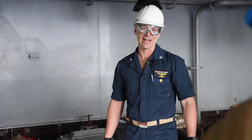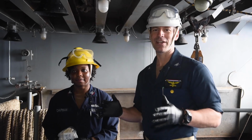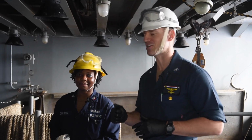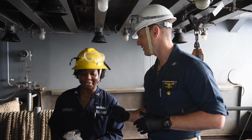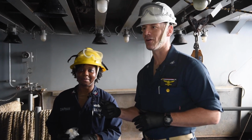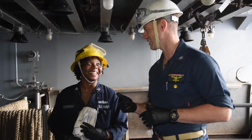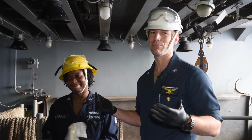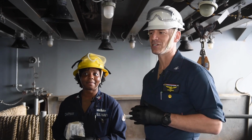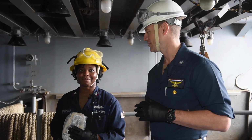The other departments are going to have to roll pretty hard to find something dirtier than this. Big XO here, I'm in middle 15, right, with BM2 Kiana Chapman, Milwaukee, Wisconsin. Been in the Navy 8 years, right? And LPO of second div. Is that the best div in deck? Yes, it is. She says second div is the best div in deck department.